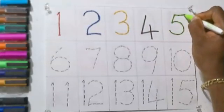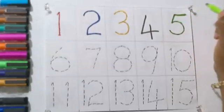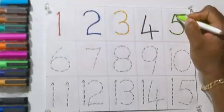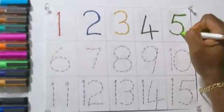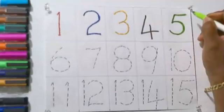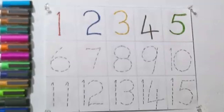You're watching Numbers for Kids. Kids counting numbers. Number 5. Which number comes after the number 5? Can you tell me? The number 6, of course. Number 6.